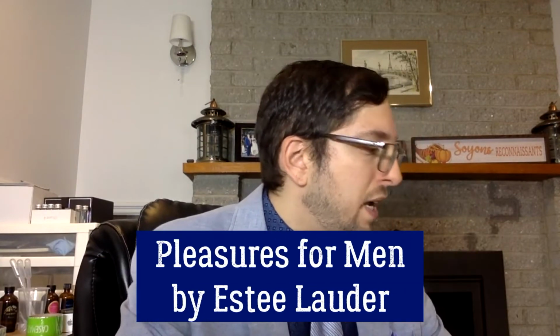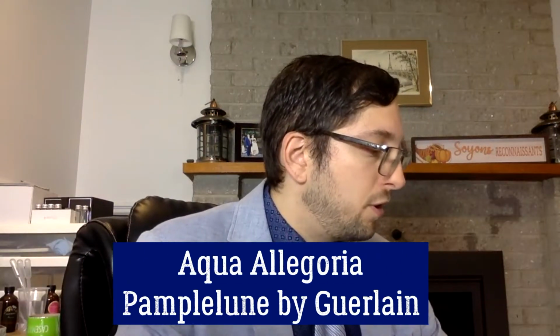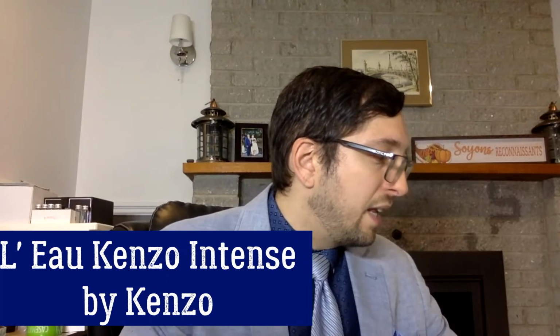It says that it's also used in Pleasure for Man by Estee Lauder, Aqua Allegoria Pamplelune by Guerlain, and Kenzo by Kenzo. They also call it an elegant and modern grapefruit, and it's usually used in cologne fragrances, either eau de cologne or those fragrances that have cologne in the name. That is one of the places where it will be easier to see this ingredient put into use.